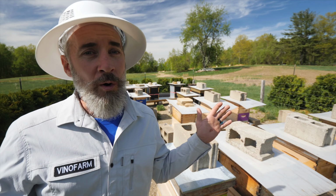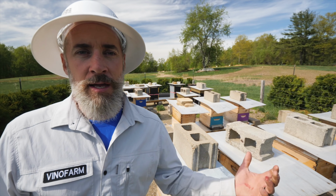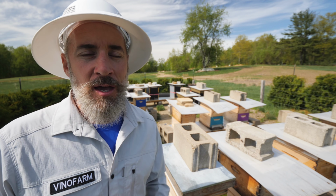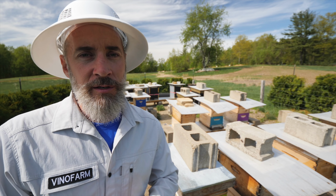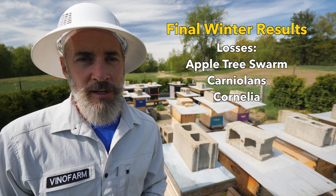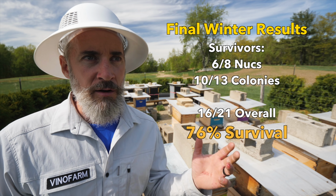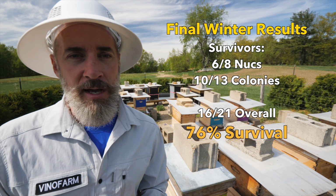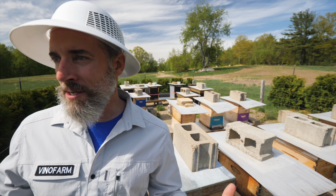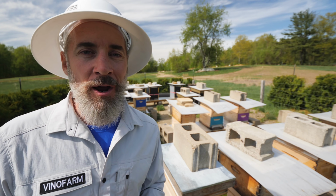So we're really late. The good news is the bees finally have things to forage. There are flowers on trees, the dandelions are in full swing, we have wild strawberries everywhere, and the bees all seem happy. We did lose 3 colonies over the winter. One of the swarms, the Carniolans and Cornelia, did not make it through winter, and we lost 2 out of the 8 nucs. So 6 out of 8 nucs survived and 10 out of 13 colonies survived. Pretty proud of those results, and we're in very good shape for spring. We just need flowers and stuff for the bees to go and collect. So that's where we are right now.